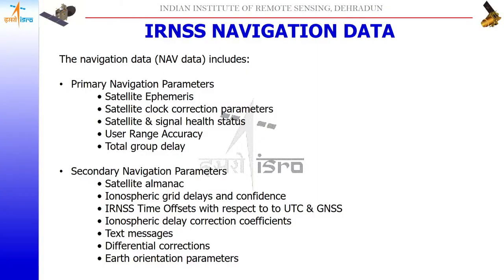IRNSS provides us the navigation data, which includes the satellite ephemeris, satellite clock correction parameters, satellite and signal health status, user range accuracy, and total group delay as the primary navigation parameters. Besides these, there are secondary navigation parameters also, like the satellite almanac, ionospheric grid delays and confidence, which provide the position of all the constellation satellites in IRNSS.